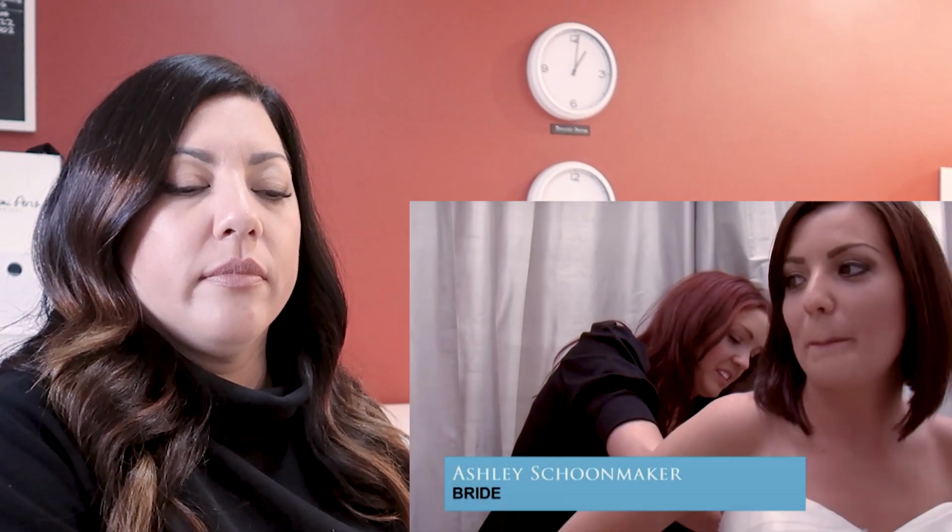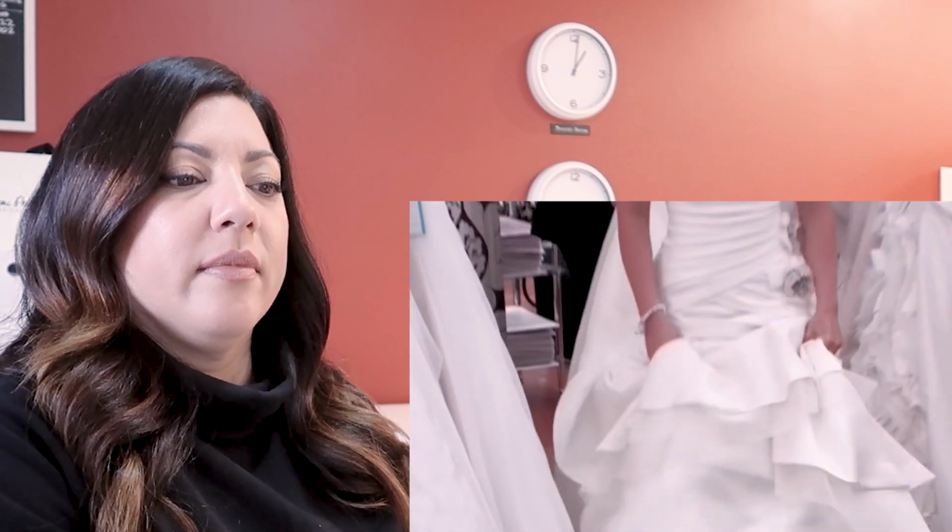I don't think trying on dresses is going to be so difficult, and then all of a sudden it is. Whenever a bride is torn between two gowns, I'd put them back in the first gown to see if they still love that dress. Oh, now she's got a headpiece. I love the headpiece. To me, this dress really suits her, but it's very simple.